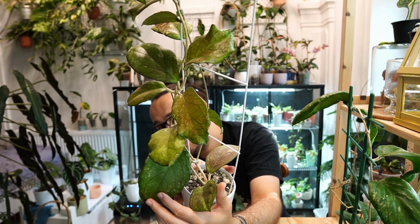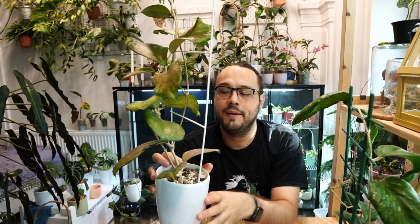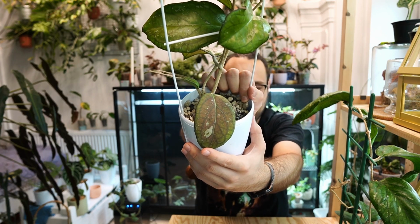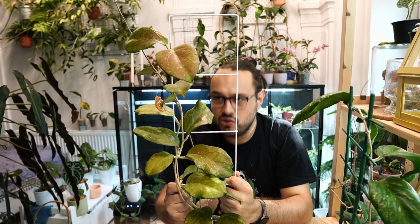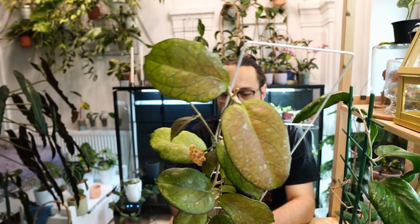They can also get quite big. I would say not as big, but oftentimes, if you see this plant, this is a typical leaf that you can expect. And as we can see, my plant is a bit sun-stressed. These trellises are annoying me. So that's what Hoya Priktai looks like.